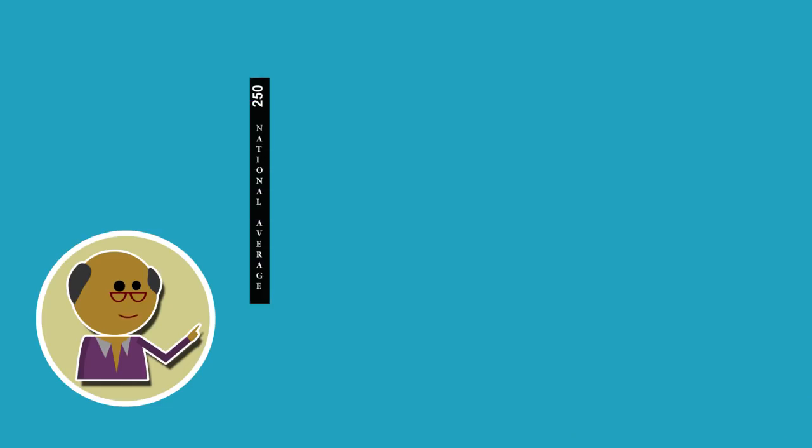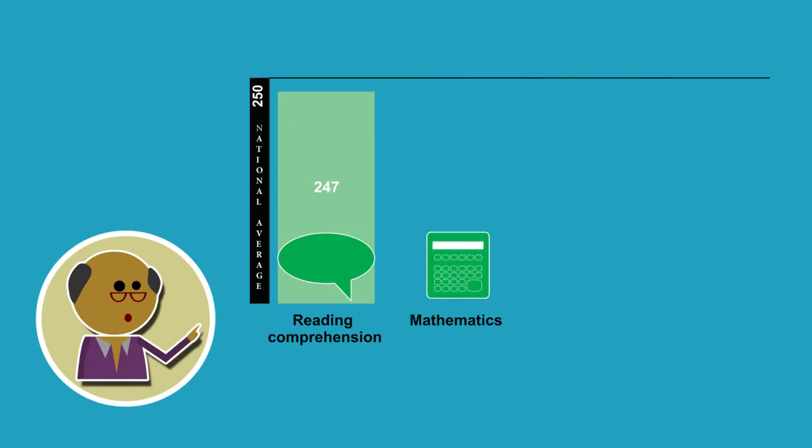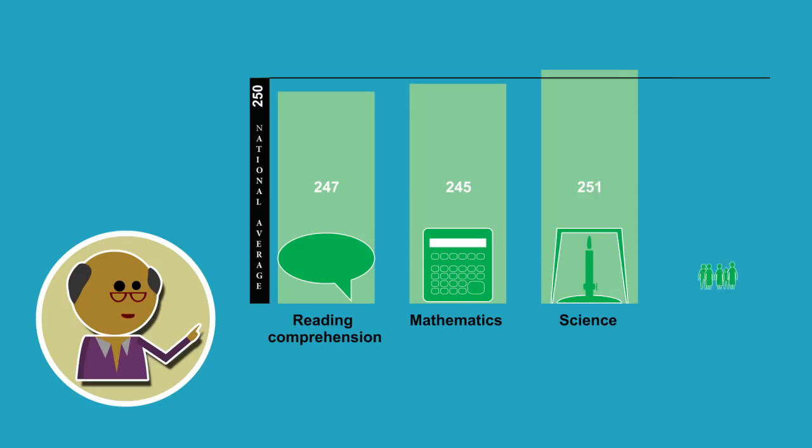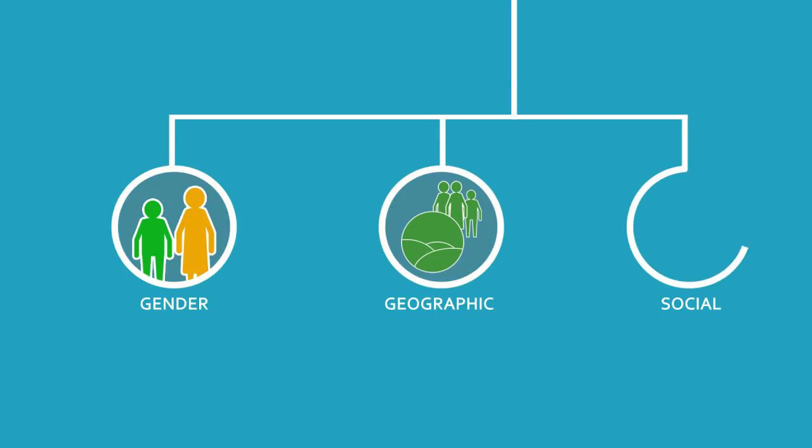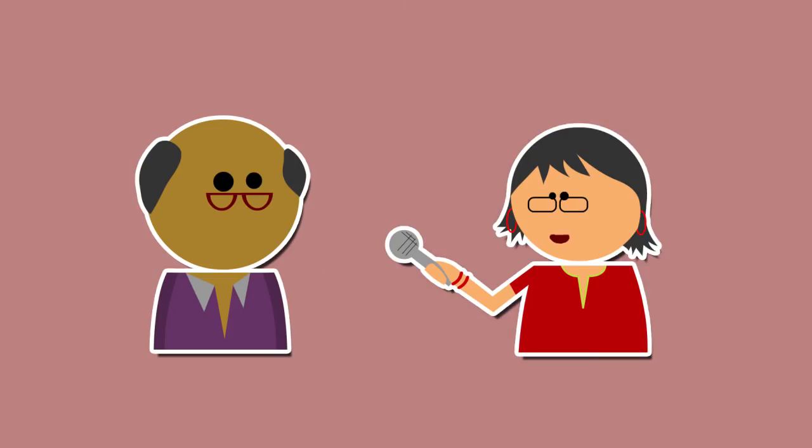On the other hand, assessment surveys are like the health check of the education system, as they provide information on students' learning levels in different subjects, categorized by gender, geographic and social groups. So what do the learner assessments show?